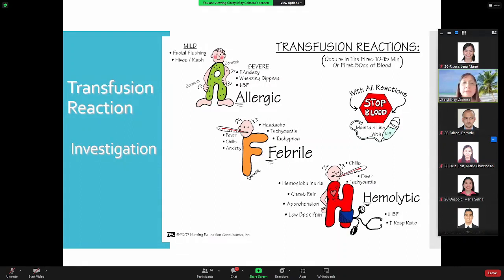And finally, we proceed to your transfusion reaction investigation. Basically, your transfusion reaction occurs in the first 10 to 15 minutes or first 50 cc of blood transfused to the patient. Regardless of the type of reaction, it is very important you stop the transfusion, but you maintain the IV line of the patient with NSS.